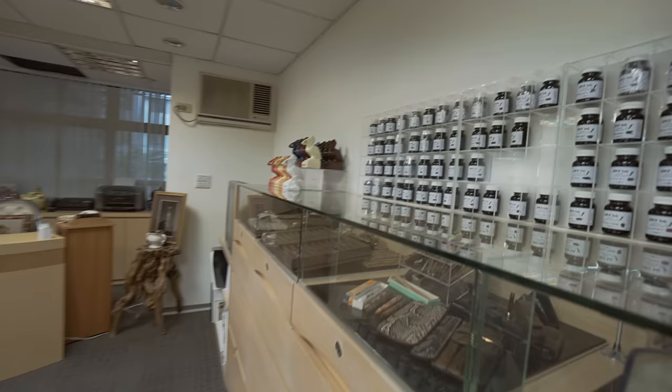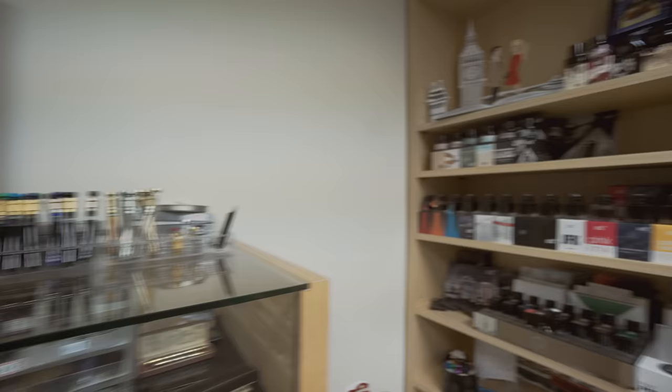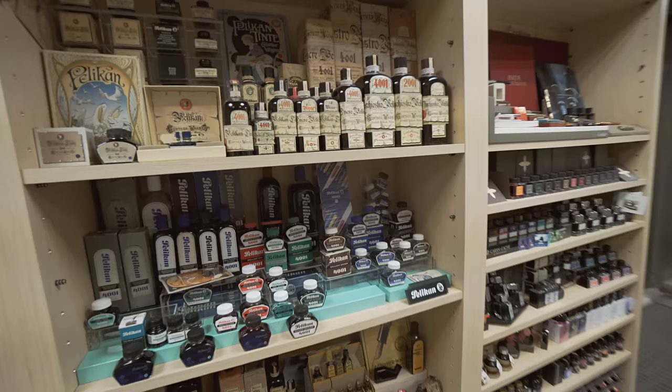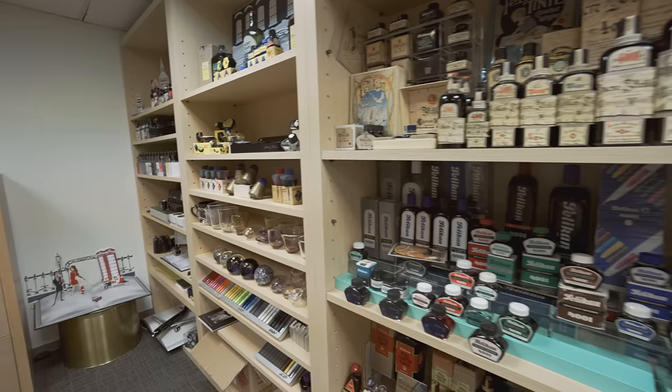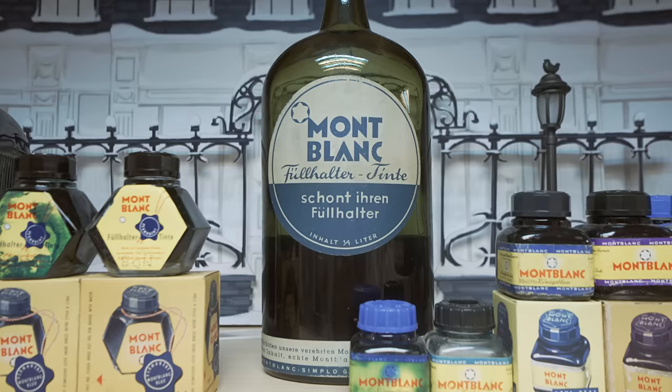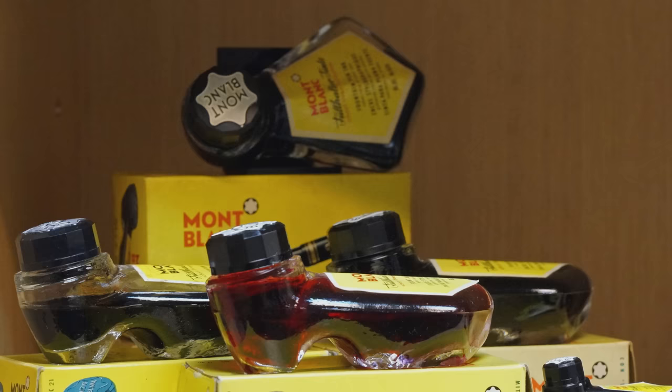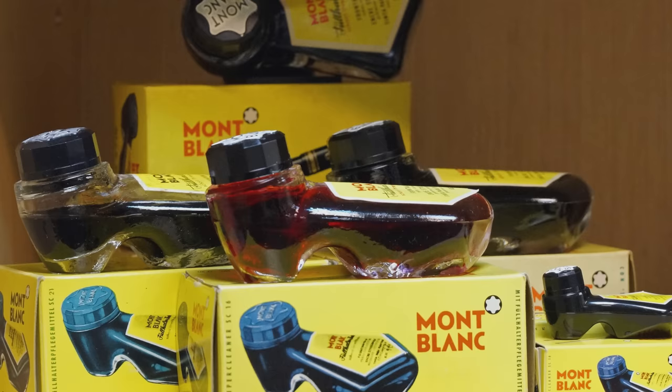This collector had a lot of ink, shelves of it, heaps of shelves, new, old, Western, Eastern brands. So I think the two most spectacular parts were all the Mont Blanc inks, new, old. I don't even know how old these go to, but you can see the old jars, all the various horseshoe shaped Mont Blanc inks throughout the years. I didn't even know they made such large jars.